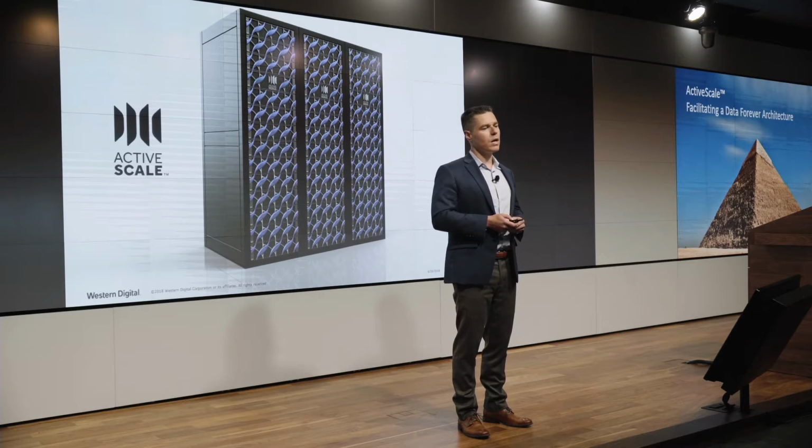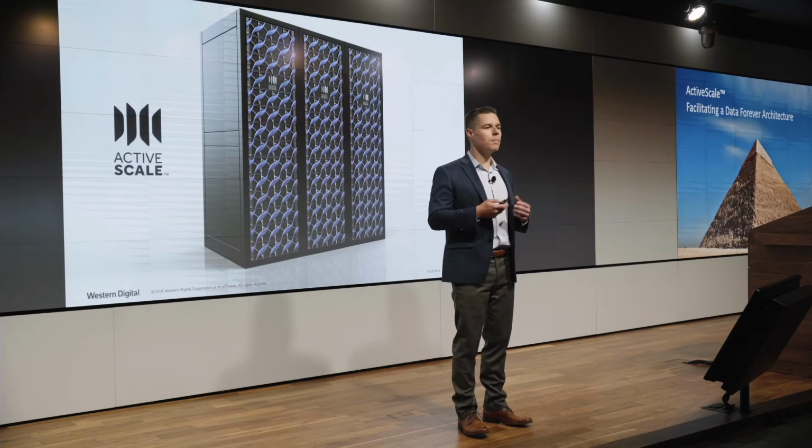multiple racks. Now, as part of the 5.3 announcement, one of the major features we're announcing today is UDA, our Unified Data Access. Let's have a look.